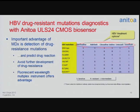And then in the next one, we're also applying this to hepatitis B. As we know, there's a large population around the world that has this condition. And hepatitis B is known to cause cirrhosis or liver cancer in a late stage. And there are many drug-resistant variants of hepatitis B. And the drug that's effective for those variants are different.